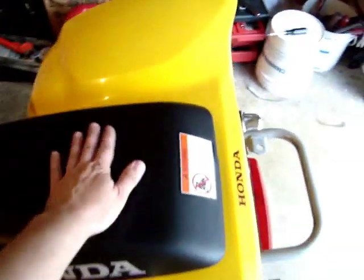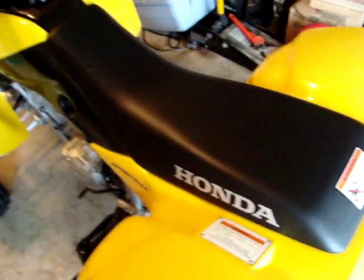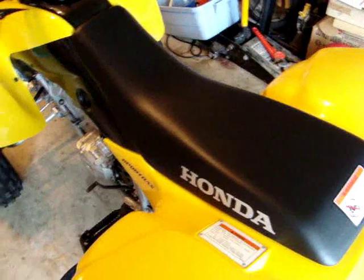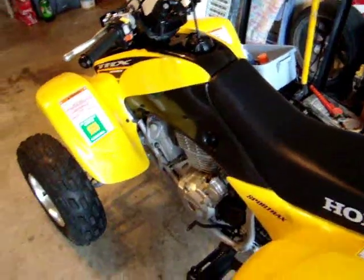because I could feel it when I would sit back on the seat if I was going down a steep hill or something. And no big deal. I just wanted it to look a little better because I prefer to take care of my stuff and have them looking pretty decent.